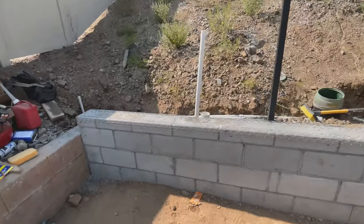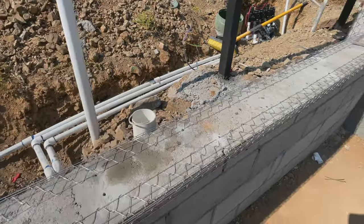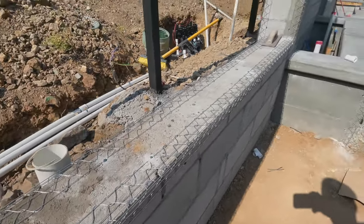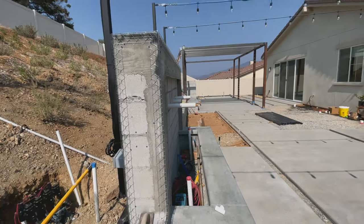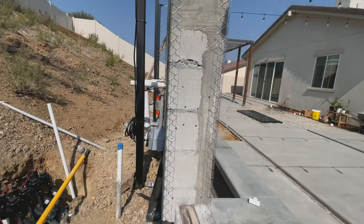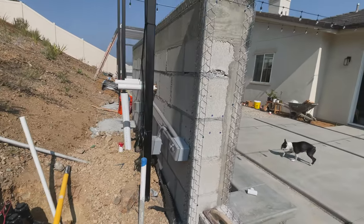Started adding this to the retaining wall. I'm not really sure what that is. I'm assuming it makes it easier to stucco, or I guess it makes a cleaner stucco look. Look back here, there's all the pipings, some electrical.